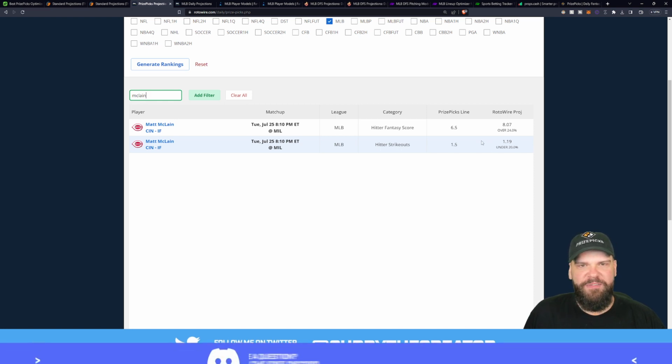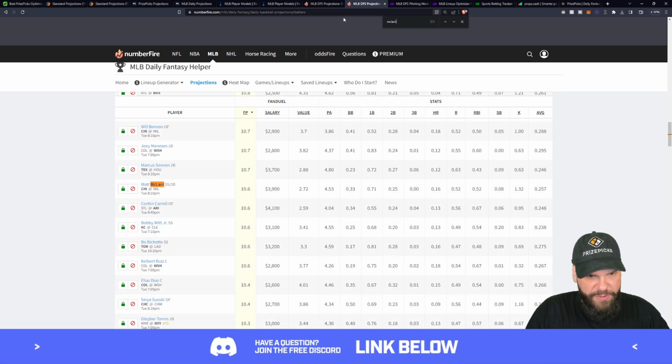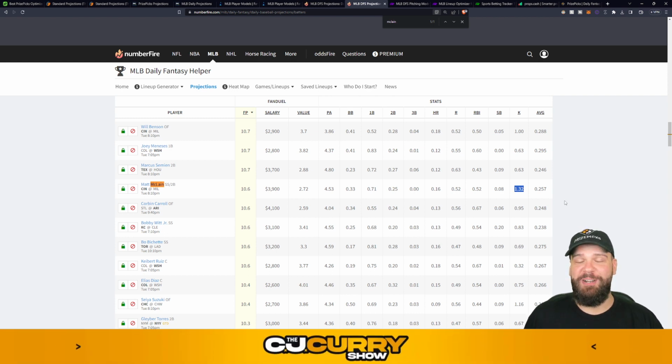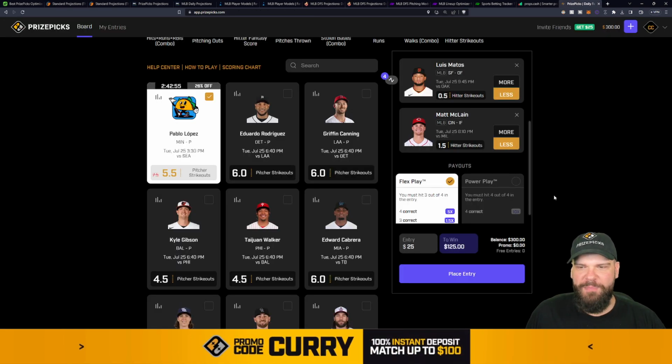So there's a little bit of information for you on Mr. McLain. Let's see if we have a third and final projection. I don't know if we do or not. Yeah, they actually do have him up on Number Fire at 1.32 hitter strikeouts. So that's 3 different models that have him at 1.5 or less hitter strikeouts here, which would mean that I would be favoring the under on Matt McLain, even though he's kind of a neutral EV play. So those are your 4 picks.